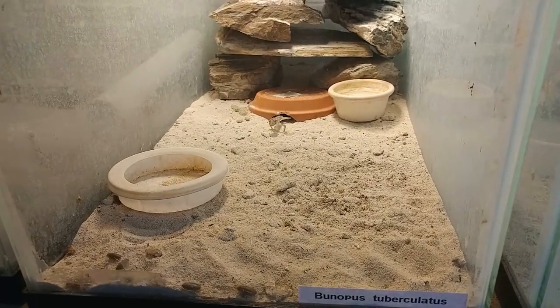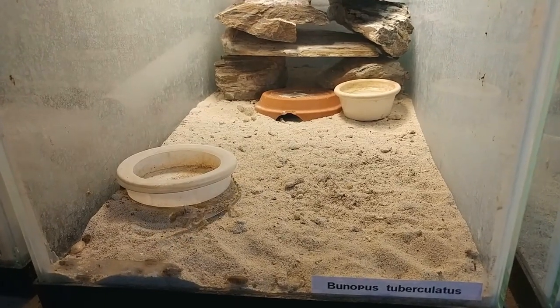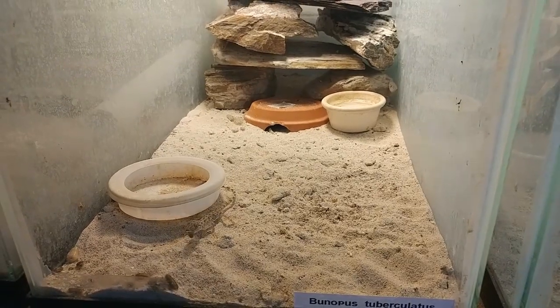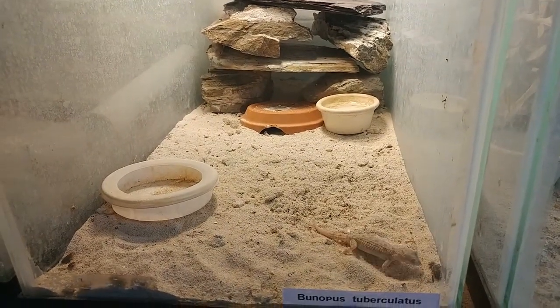I have 3 of these geckos in this tank. I've added about a dozen dubias. And we'll see what happens here. I see one already came out. Here comes another one. Oh, chase that little one away.